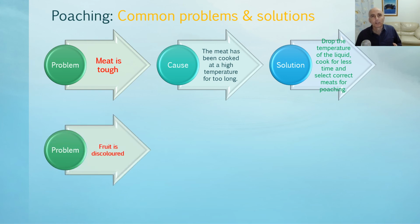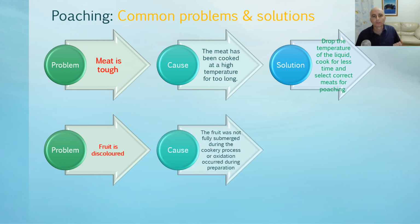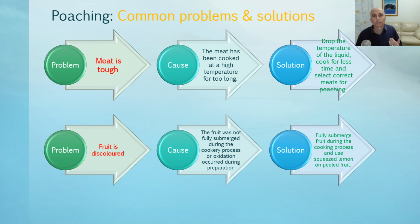Next problem, fruit. When we're poaching apples or peaches, the common cause of this is that the fruit has not been completely submerged, and we can use a cartouche to hold it down, which will definitely help. And maintaining that 90 to 94 degrees will make a big difference.